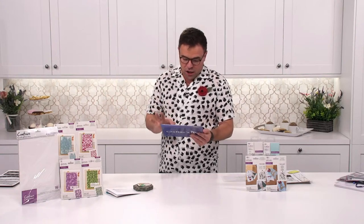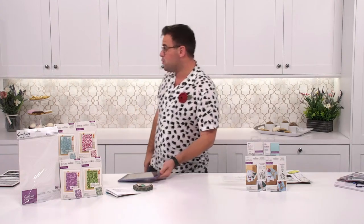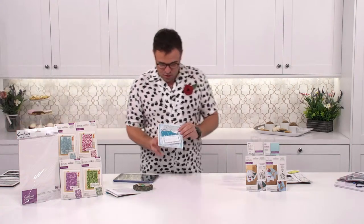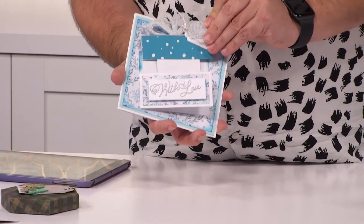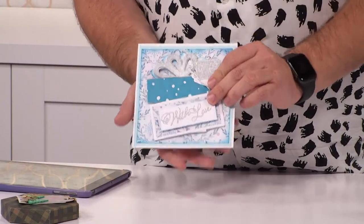The card of the day, Debbie, was, I'm disappointed to say, number two. I love the hidden messages. I love those. I wanted it to be the other one. You were after the butterflies again, weren't you? I wanted number three, I did.